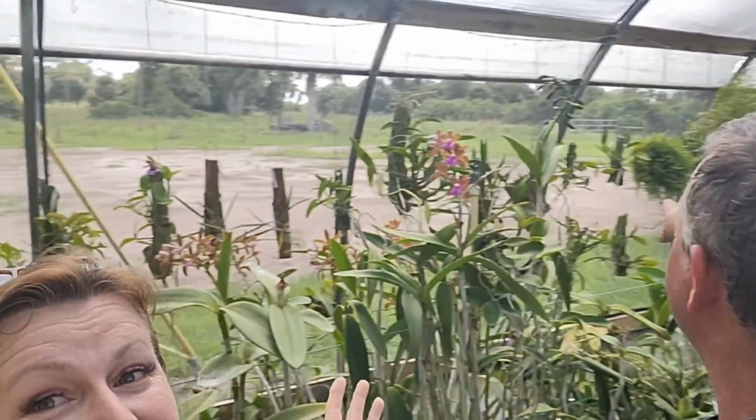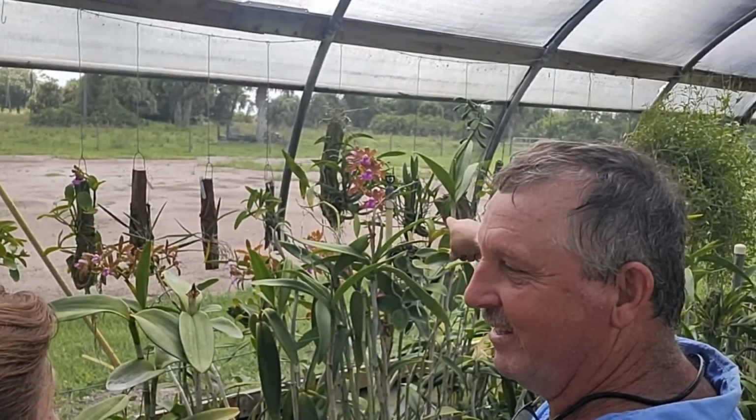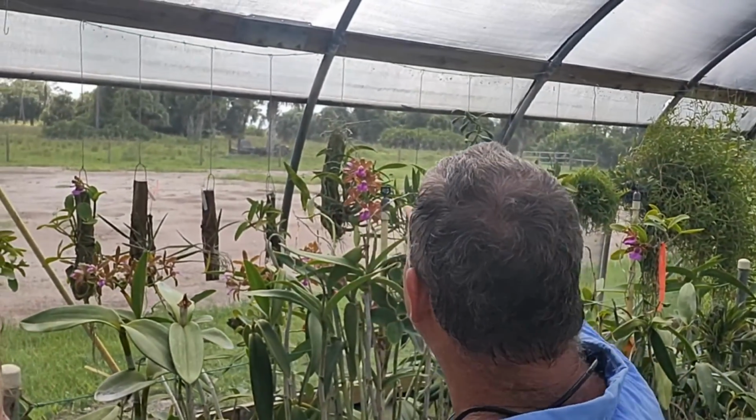You see all that over there? Guess what's going there? They're about to bloom or what? No, the dirt. Yes, party. We're gonna do that in a new greenhouse. Cattleyas? Of course. What else is there?